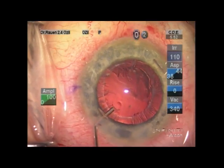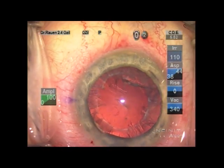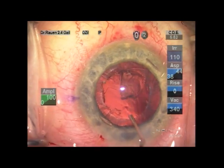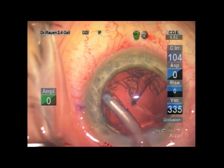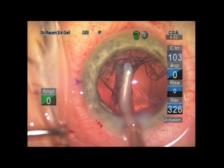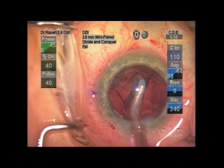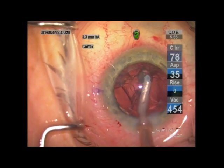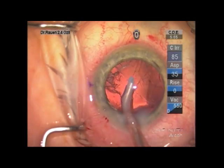In this particular case, we'll also use some hydration of the cortical material. Again, some users have felt that this portion of the procedure seems a bit different from our standard cataract surgery. We're using a silicone tip here. I've found this is very forgiving in aspirating cortical material, and to be honest, we haven't detected a tremendous amount of difference in cortical removal.